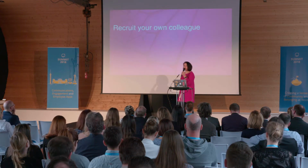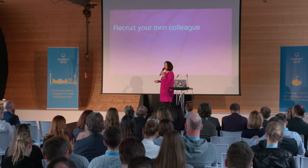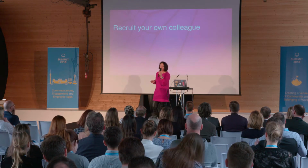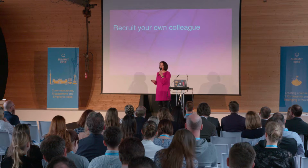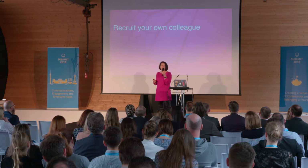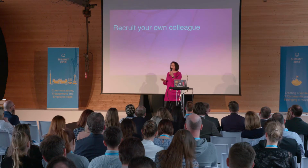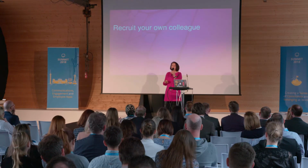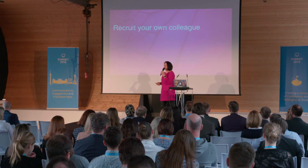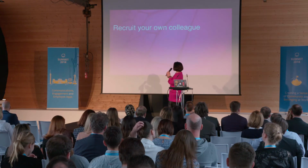The next one, maybe it's interesting for HR, Recruit Your Own Colleague. Our MD was just saying, we're spending lots of money to find the right people in the marketplace, lots of money. And we have a policy in place which is called recruit your own colleague. You get some money if you manage to get a person in who actually has to stay at least 3 months. That's a requirement. But then we said, okay, recruit your own colleague.